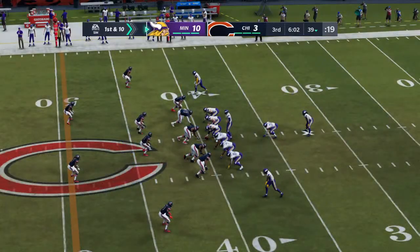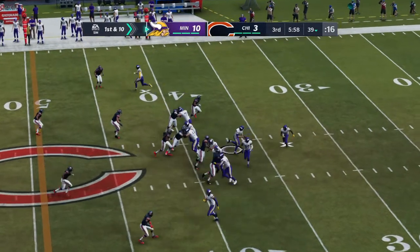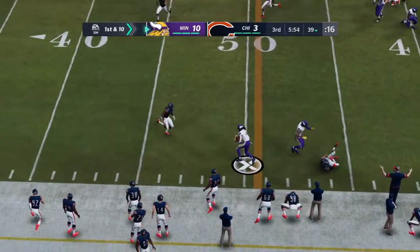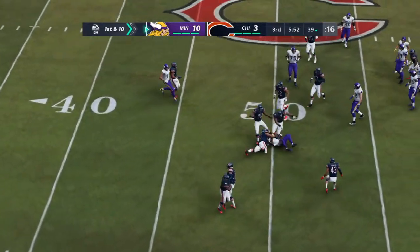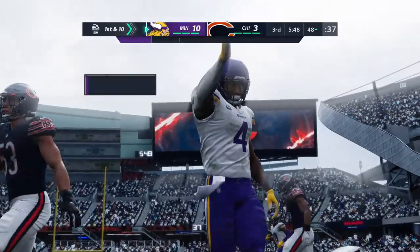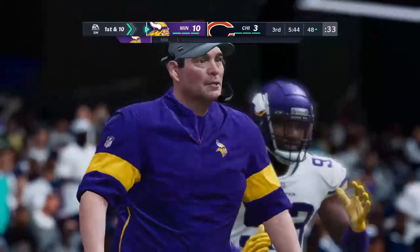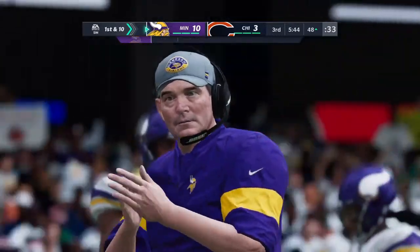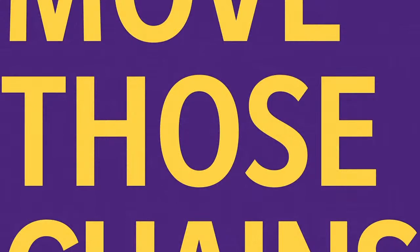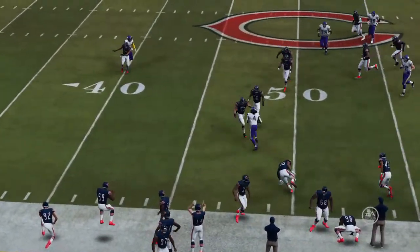Following the good run by Cook, here's another 1st and 10. Going to give this time to the tailback. Cook able to escape. And he'll be taken down, but not before he gets into enemy territory. 13 yards as the Vikings pick up the first down. We don't talk about it very often, but sometimes there's a dip in intensity when you start the second half, which can manifest itself in some sloppy tackling. And how about right there? He ran right through that weak tackle attempt.